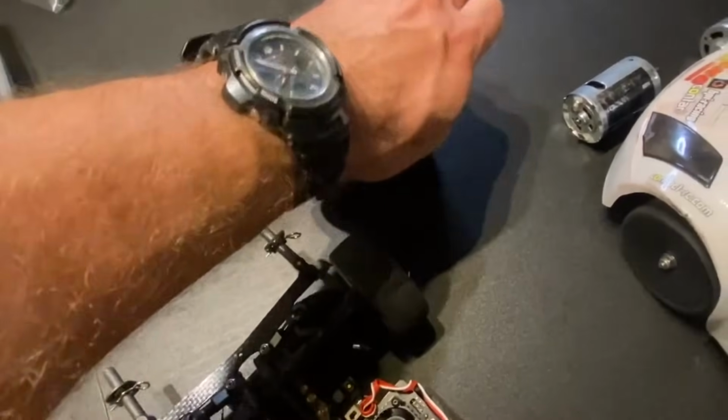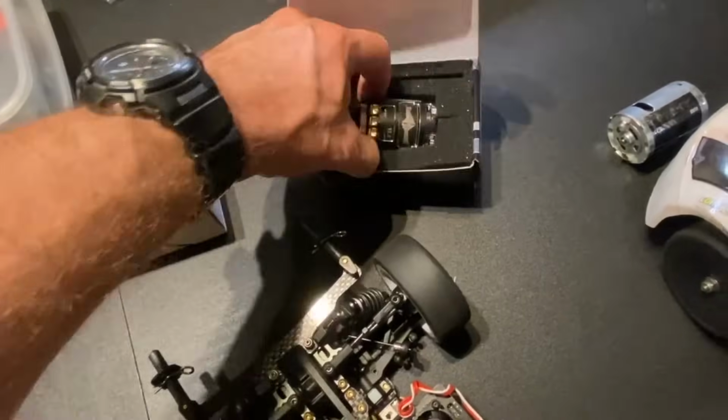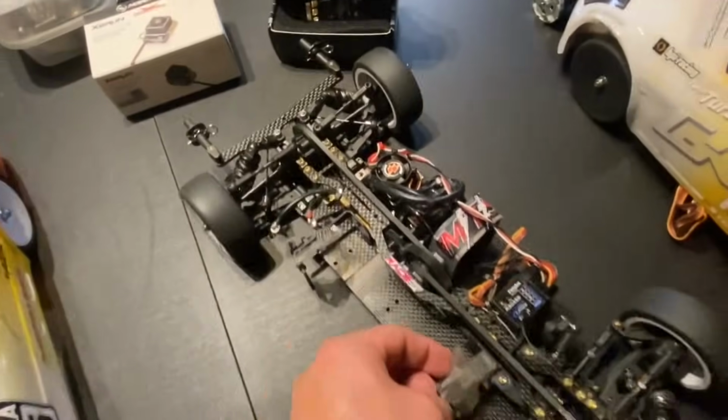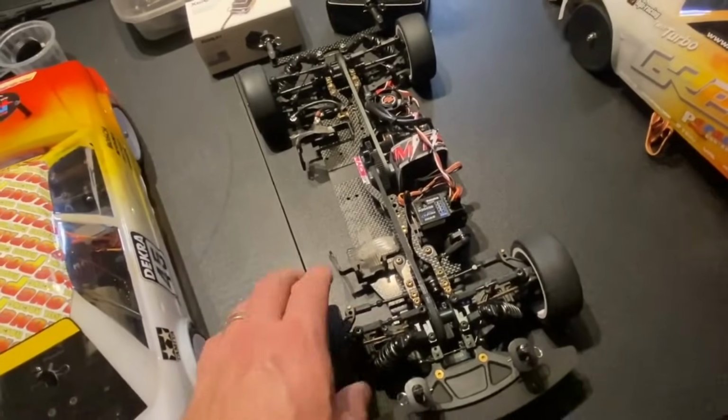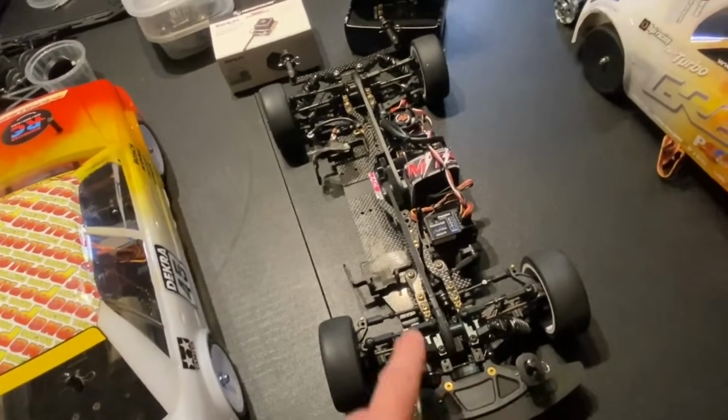But mind you, by the time I put this in the car, there'll probably be a new kid on the block which is beating everybody, but never been used. That's going in. This is brand new as well. And I'm going to get that ready for the Rug Races series, which is coming up. I think we're doing round 2. We can't make round 1, but we're going to do round 2.